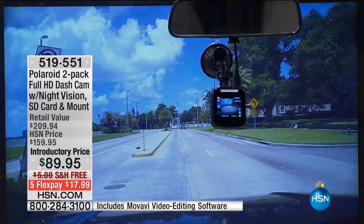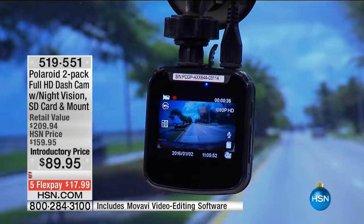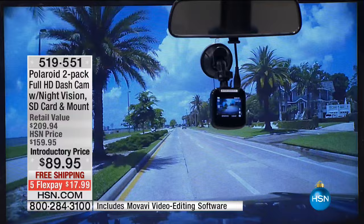And like Jeff mentioned, when there's an accident, there are always two stories, your story versus their story, but now there's the dash cam story to tell the truth. Because even if you're not at fault for the accident, how high are your insurance premiums going to go? Yeah, right. A lot more than the $89 today for two of them.